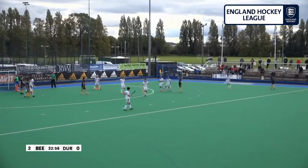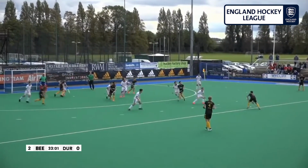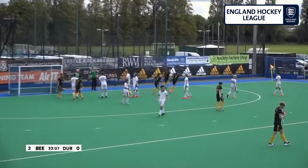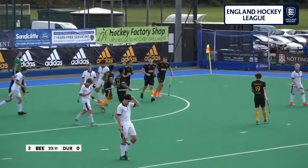I think definitely the goals. They won't have wanted to concede any goals, obviously, but you've got to get those goals to get your points. Turning to the circle, low angle, and that is a third. That is the third that Beeston were looking for. That's Henry Croft. And a terrific low finish.